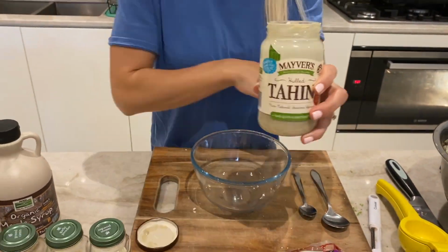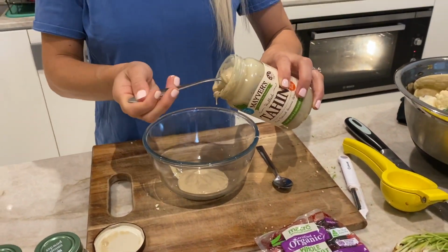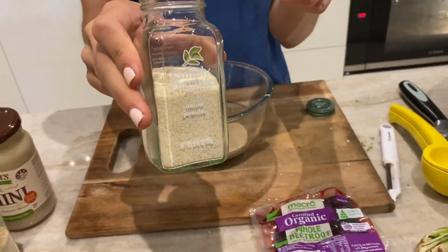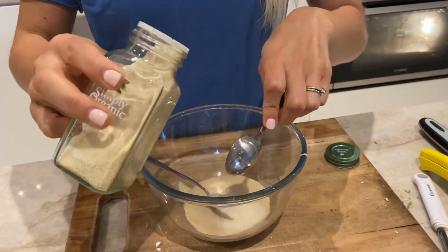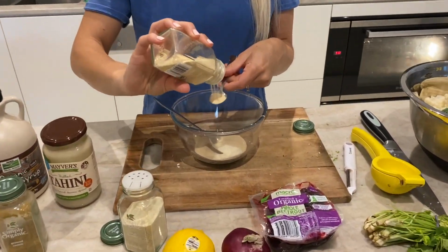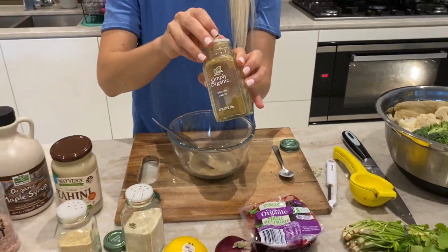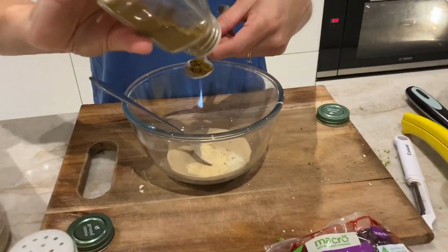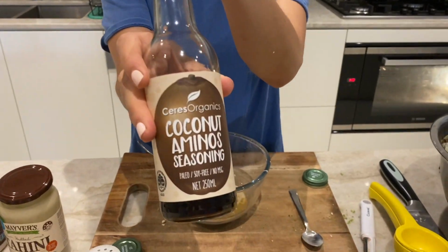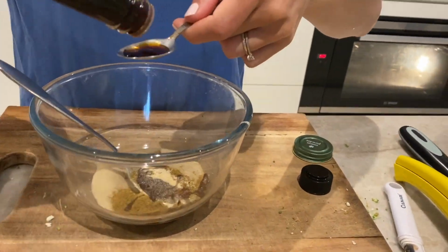So for the dressing, we want to do tahini, which is about 2 to 3 tablespoons of tahini, some onion powder, about a teaspoon, garlic powder, also about a teaspoon, and some ground cumin, also about a teaspoon, roughly, depending on how much you're making. So I'm making for 2 adults and a toddler. Also some coconut aminos, which is a soy sauce alternative.